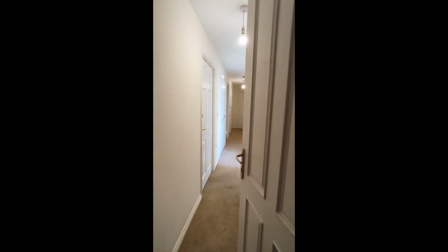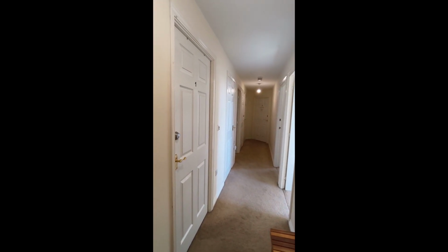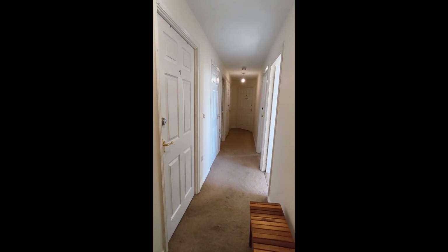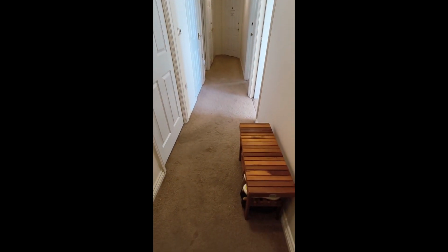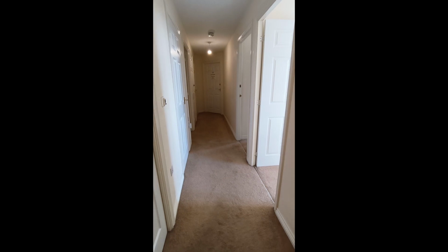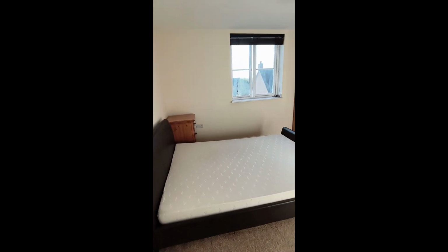Welcome to the apartment, and this is the share hallway. As you can see, there are 3 bedrooms in this flat. A little bench on the right hand side, and this is number 3, the available bedroom.